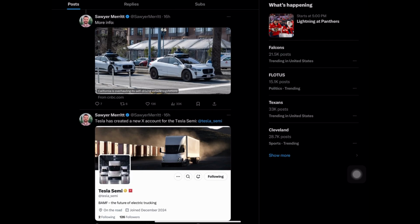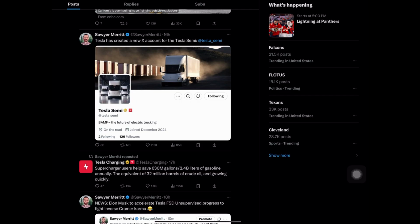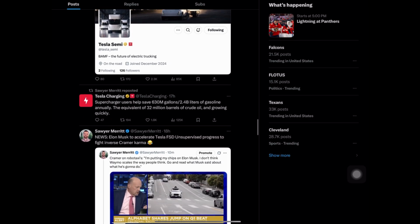And talking about Waymo, here you can see it might look a little bit ugly or weird, but for the safety of the passengers or the consumers, they have radars, a bunch of cameras, and a lot of things just to make sure that it maneuvers safely, right? But we're not going to go into detail about the differences between Waymo and Tesla, but let's go. This one is, what is this one? Tesla has created a new X account for the Tesla Semi. So yeah, they're making more semis as well.